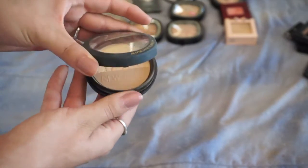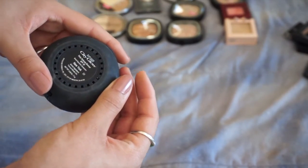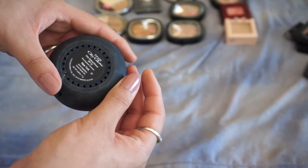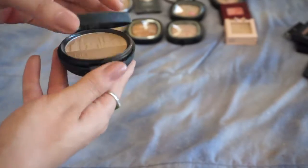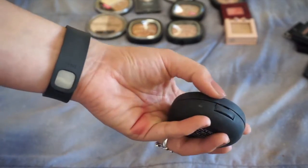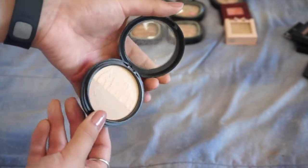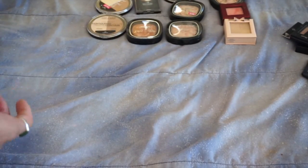This is the Physicians Formula New York bronzer, or is this a highlight? This is a Daily Defense bronzer, but this says, I don't know. I don't know how I feel about this. That would be a pretty highlight actually. We'll keep it. I'm doing terrible at this.